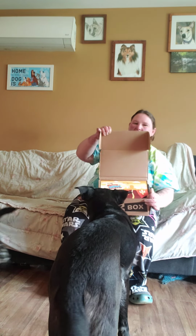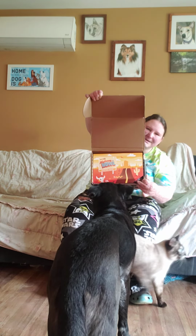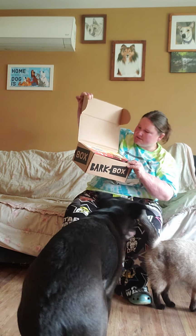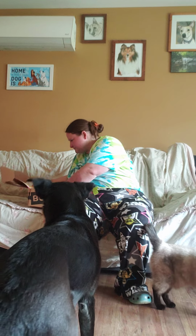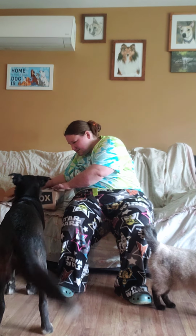So it says Highway to Howl. It's got this little desert scene. Let's see what's in here. Okay. Highway to Howl. I see toys already, Crick.